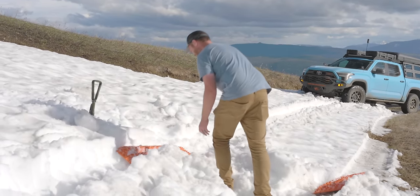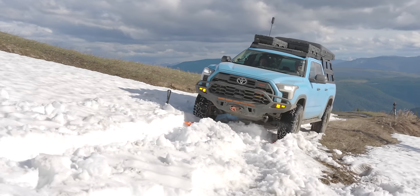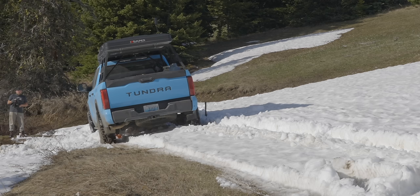Yeah. Let's try that. On my attempt, I was able to follow Sean's tracks, making things a lot easier, right up until I got past the traction boards.